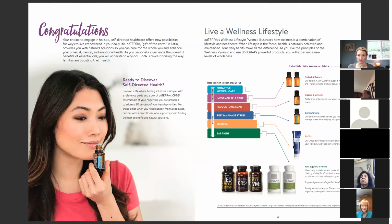On the right side of the page, you're going to see doTERRA's wellness lifestyle pyramid. At the base of our pyramid is eating right. Eating right is really the foundation for health. It does matter what we eat, so that's why this is included. But in addition to eating as well as we can, there are also supplements that fill in the gaps of what we can't get through our diet, that can be targeted to support our digestive health and give our body the nutrients it needs to build and repair. That's what we're going to talk about on that layer.